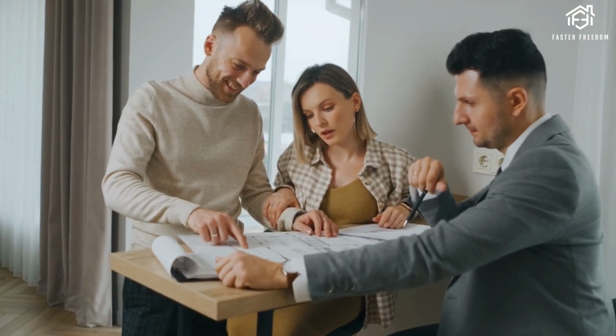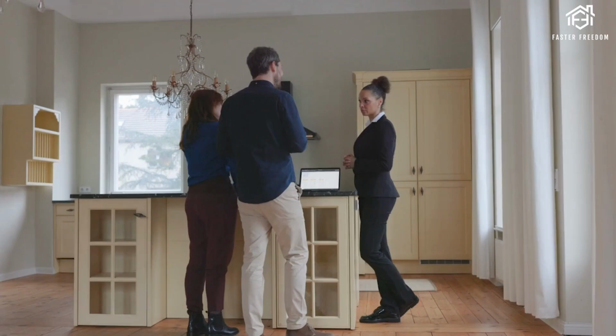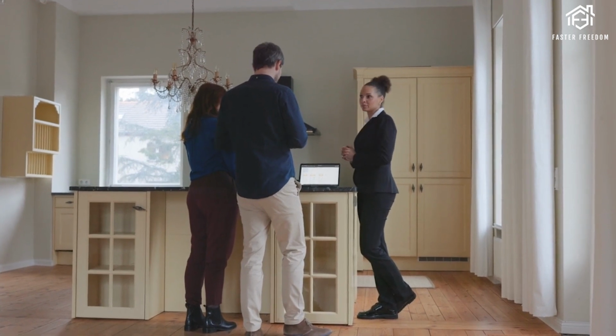In order to find these deals, you have to get a little more creative, but like I said, it is worth it because you're getting these houses at a discount. You find these deals by talking to real estate agents and getting them to bring you the house before they list it on the open market.